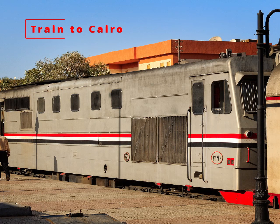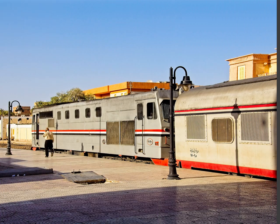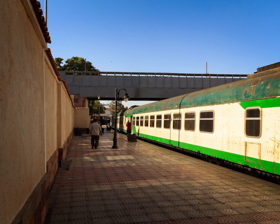Despite appearances to the contrary, the train was very comfortable. I was too busy taking photographs and nearly missed it. It was a sleeper, the bed was comfortable and the meals were quite pleasant.